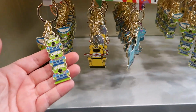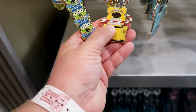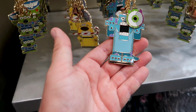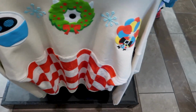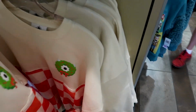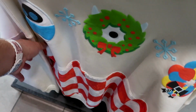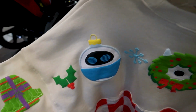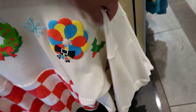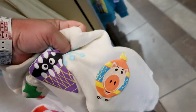Oh my god, check it out. Check out the Pixar keychains. Look at the Nutcracker aliens. Look at Doug with a candy cane. And then Nutcracker Sully. They're really, really cool. $20. And then they've got the cool spirit jersey as well, where they're like wreaths. So Mike Wazowski's on the front. And then you've got, I don't know why this is so controversial, Bo Peep, Buzz Lightyear, Eve, Mike, looks like Up, Boo, and Ham.